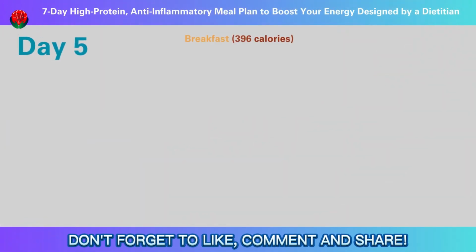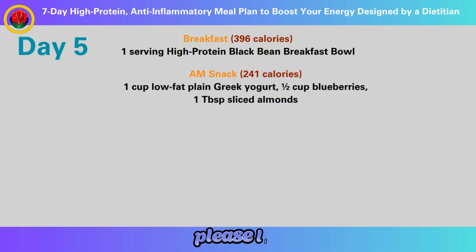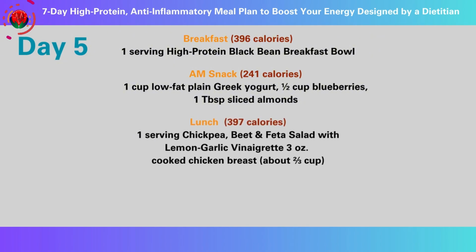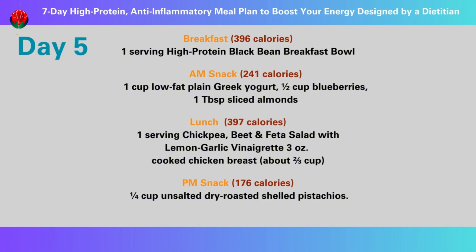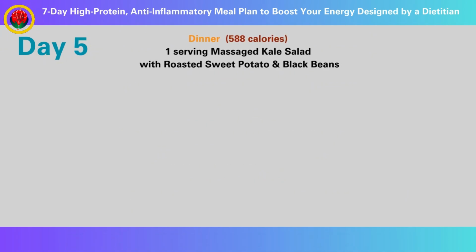Day 5. Breakfast. 396 calories. 1 serving high-protein black bean breakfast bowl. AM snack. 241 calories. 1 cup low-fat plain Greek yogurt. Half a cup blueberries. 1 tablespoon sliced almonds. Lunch. 397 calories. 1 serving chickpea, beet, and feta salad with lemon garlic vinaigrette. 3 ounces cooked chicken breast, about 2/3 cup. PM snack. 176 calories. A 1/4 cup unsalted dry roasted shelled pistachios. Dinner. 588 calories. 1 serving massaged kale salad with roasted sweet potato and black beans.